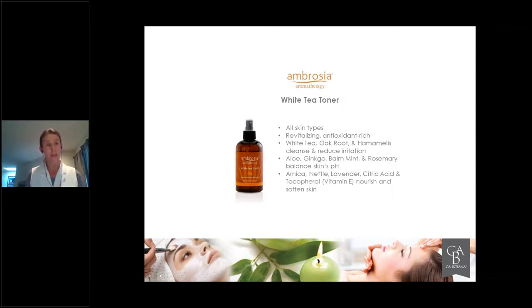It does have arnica in it, and nettle, lavender, and citric acid. And those work together with the vitamin E to nourish. So we're talking about feeding the skin. Think of the white tea toner as a pH balancer, food for the skin.